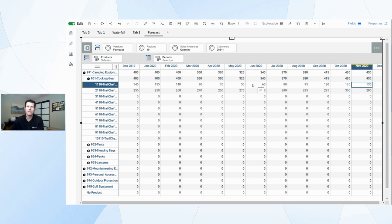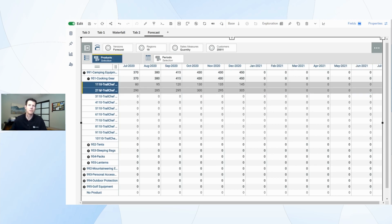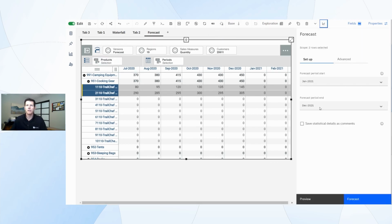So very important that they've added the ability to ignore certain members from your historical data set. We see that the second product just kept performing business as usual, so for whatever reason was unaffected. And for 2021, we have all zeros, so that's what we're going to be modeling. So the first new feature we're going to highlight is highlighting two rows and the ability to do a preview of both at the same time. I'm going to forecast from Jan 2021 to December 2021.